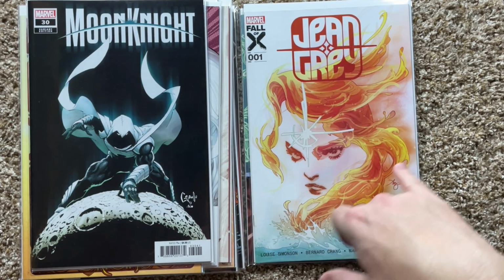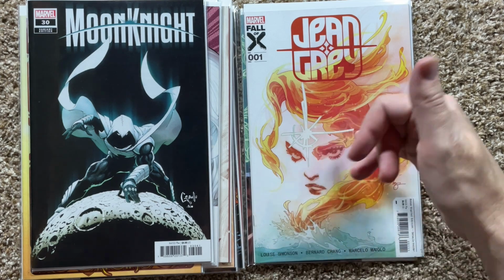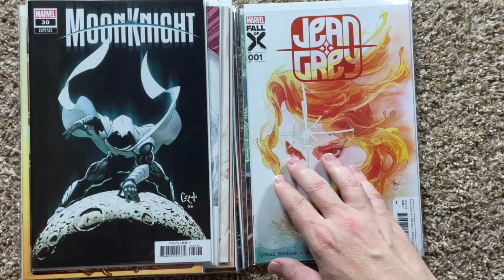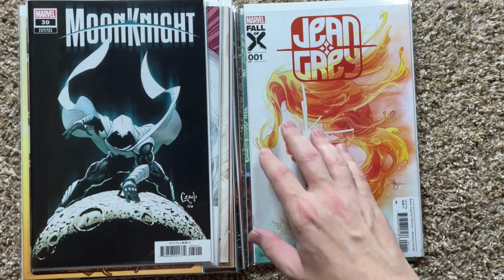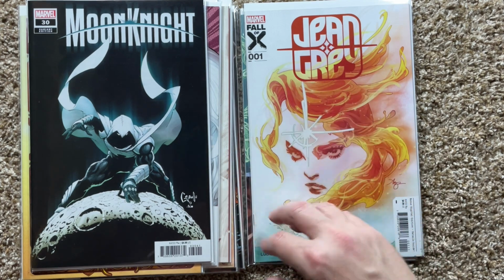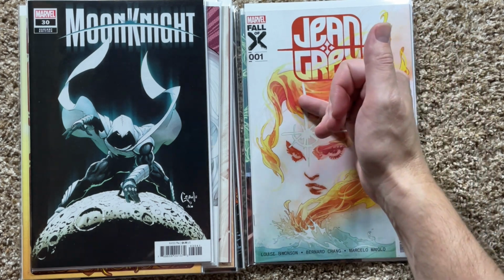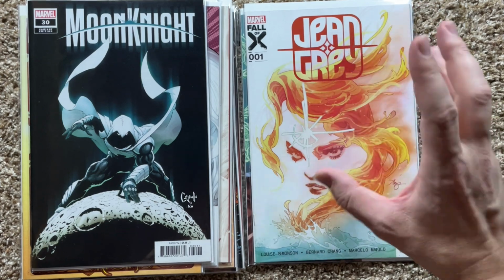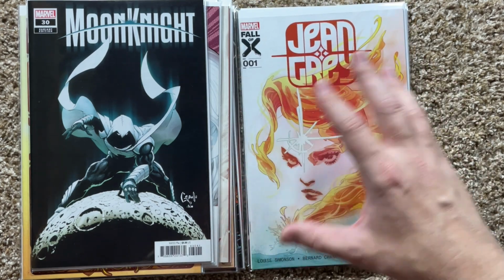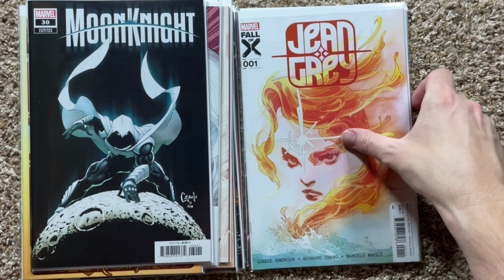Jean Grey number 1. I believe Bernard Chang is the artist. Why I like this one is the impressionistic style, almost, with only subtle details, letting your mind fill in all the missing pieces. The sketchy look to the line work mixed with digital coloring, but almost watercolor-like, in terms of the layering of colors in her hair and stuff. It's just a fantastic illustration, let alone comic book cover. So yeah, love it.